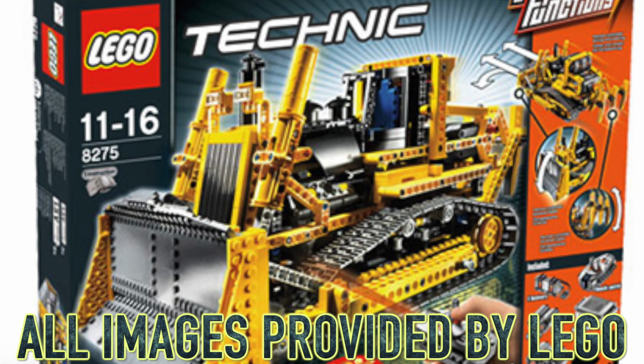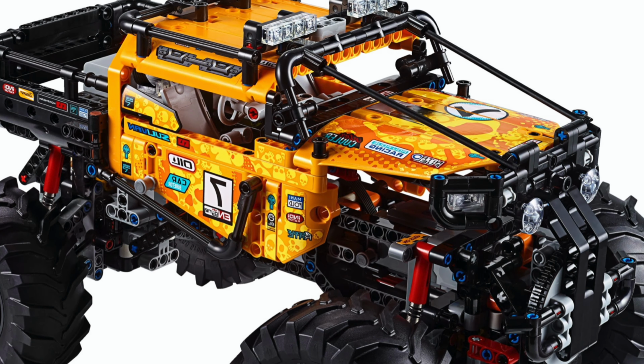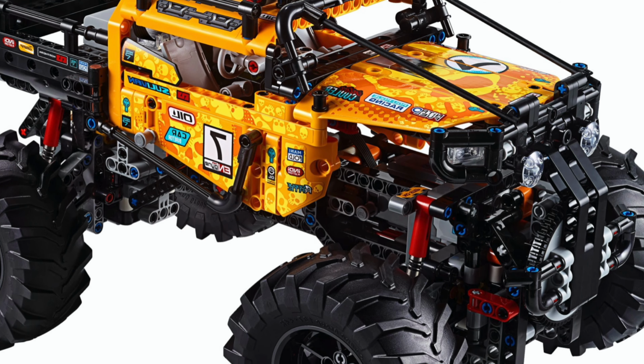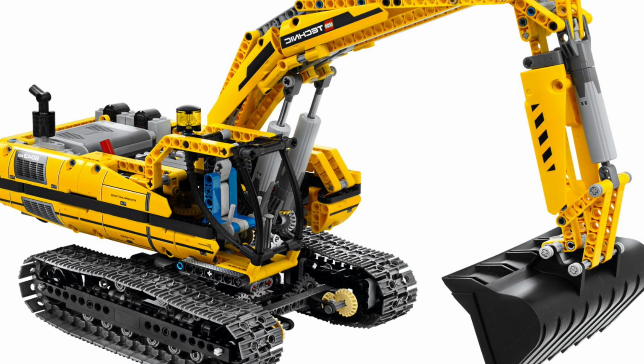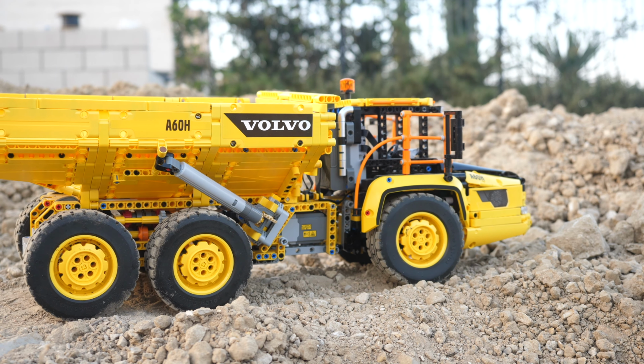In 2007, we were first introduced to power functions in LEGO Technic with the 2007 motorized bulldozer, much like how we were first introduced to the powered-up system in LEGO Technic with the 4x4 Extreme Off-Roader of 2019. From 2007, we had to wait 3 years till a fully motorized power function set with a remotely controlled gearbox would come out. But now, we only had to wait 1 year from 2019, since in 2020 we got the 6x6 valve articulated hauler, which came with a fully motorized speed transmission gearbox.